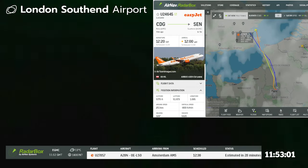I am hoping that it's only a potential passing shower though, guys, because it does look quite clear.